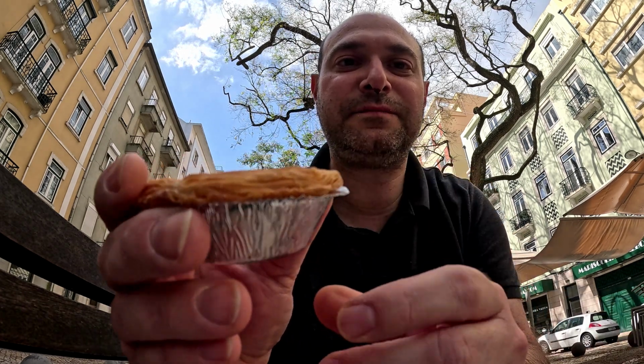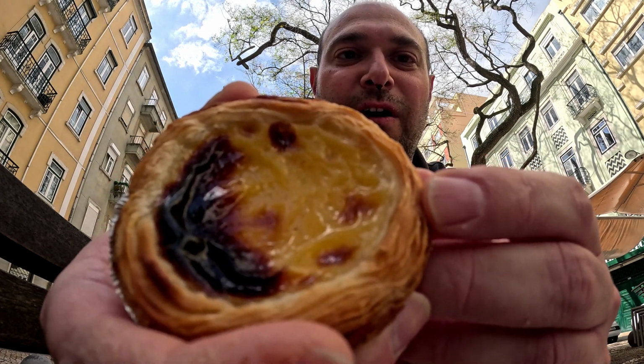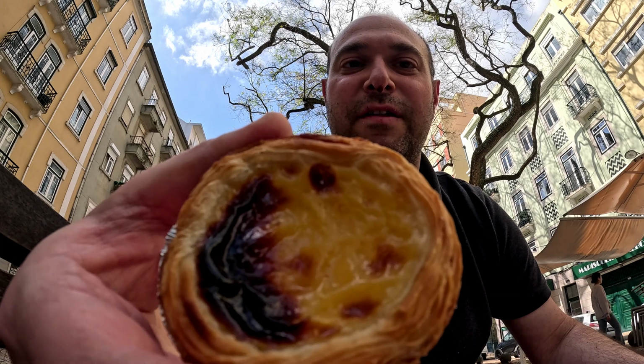So here it is. You can see it also looks quite good, a little bit smaller, but you still get some caramelization on top. The price is 1 point something euro, so a little bit higher than the other one. But let's go ahead and try this out, see how the taste compares.